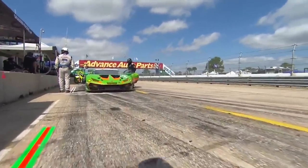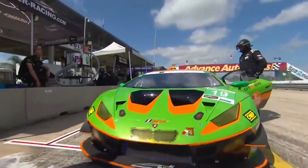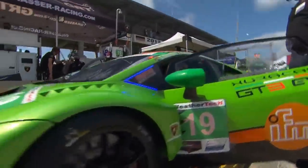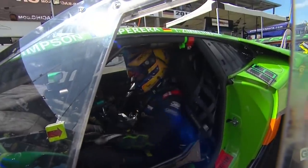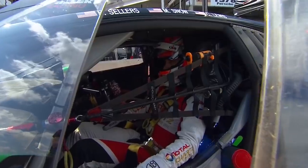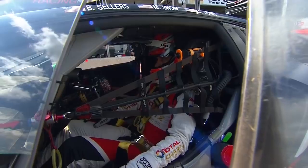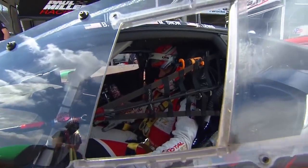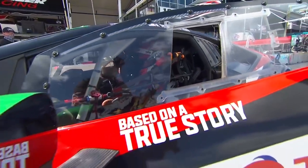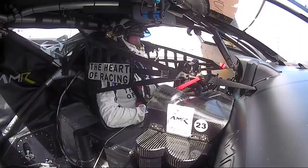Let's have the qualifiers for the second part of GTD to start with, Shea. So these are the pro drivers, the points-paying drivers in GTD qualifying. Okay, I'll give you the ones that I know of. That would be Frank Perera behind the wheel of the pole-sitting 19 Lamborghini. Brian Sellers is installed into the number 1 Paul Miller Racing Lamborghini, so that's both of them taken care of. We've got Patrick Long, the Ginger Ninja, in the 16 Wright Motorsport Porsche. That's going to be exciting to see what he can do.